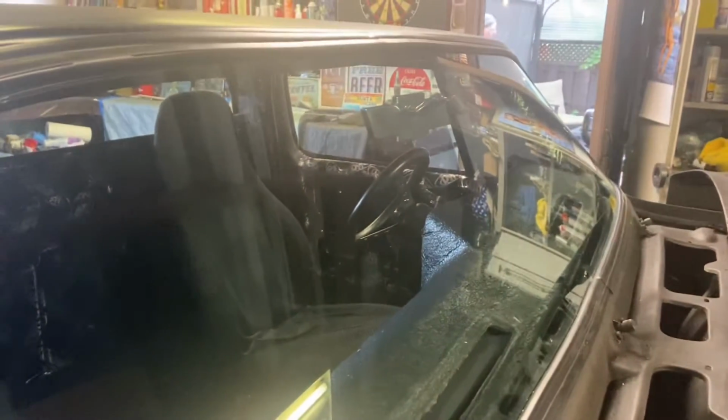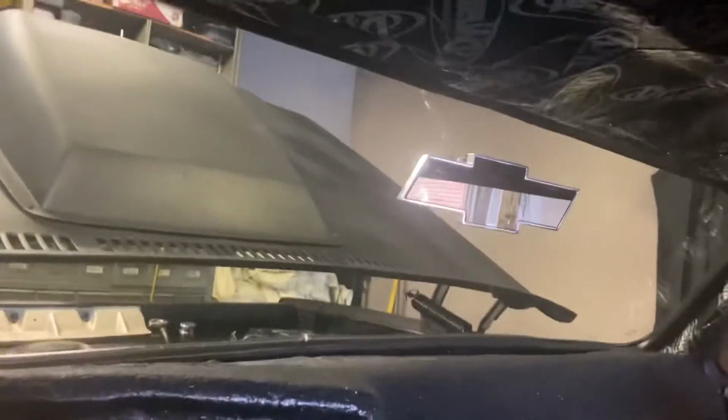In other news, we got the windshield in and the mirror in, so I'm gonna show you guys that real quick. So we got the windshield in, and you can see the mirror through the windshield right there. But there's the mirror on the inside. So I think it's pretty cool.